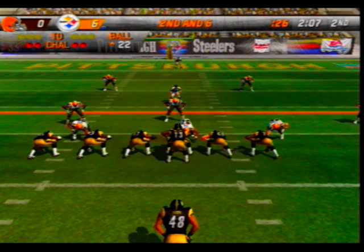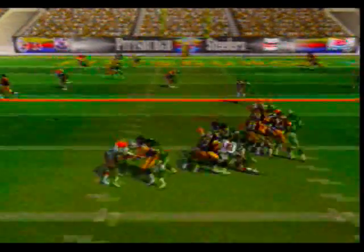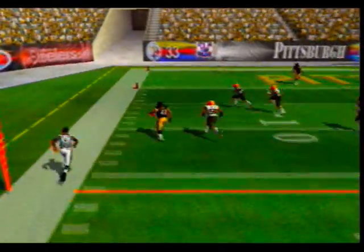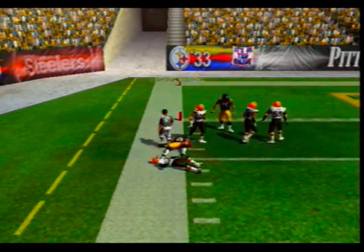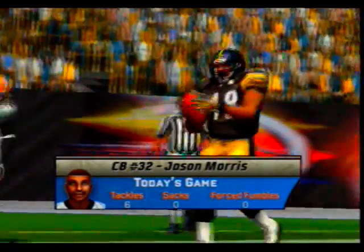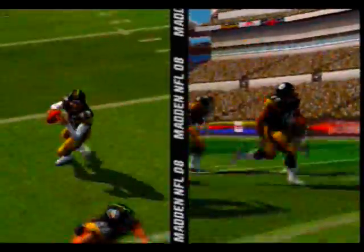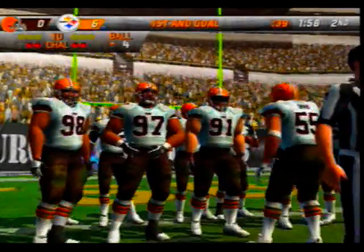Cleveland comes out in their nickel package. They'll bring the blitz. Gets rid of it. This one will be spotted at the 4-yard line. And so that makes tackle number 6. The defense blitzes the corner, but the quarterback got rid of it quickly for a completion and a first down. That was a great play because he saw him coming, remained calm, and threw an accurate pass.